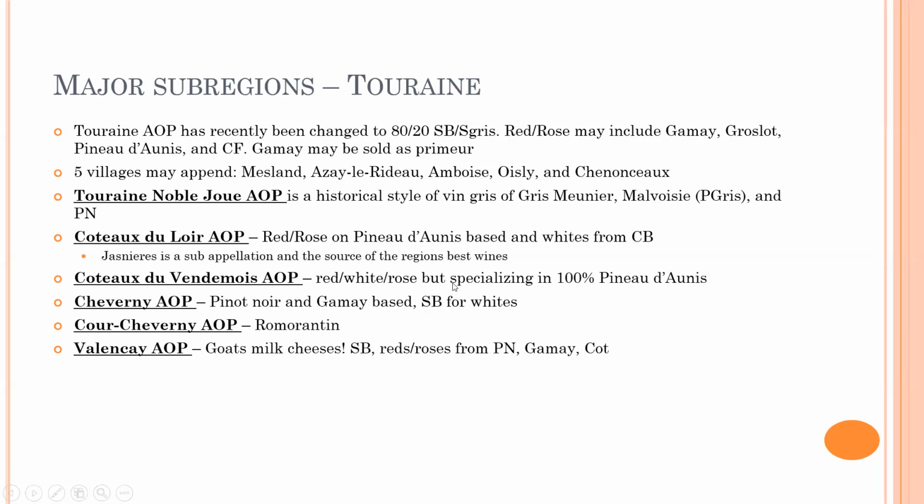The Coteaux du Vendômois in that northern area, red, white, rosé, but really specializing in Pineau d'Aunis. Cheverny for Pinot Noir and Gamay, a little bit of Sauvignon Blanc. And then that standout, the Cour-Cheverny for Romorantin. And Valençay, in addition to goat's milk cheeses, Sauvignon Blanc and reds and rosés from Pinot Noir, Gamay, and Côt.